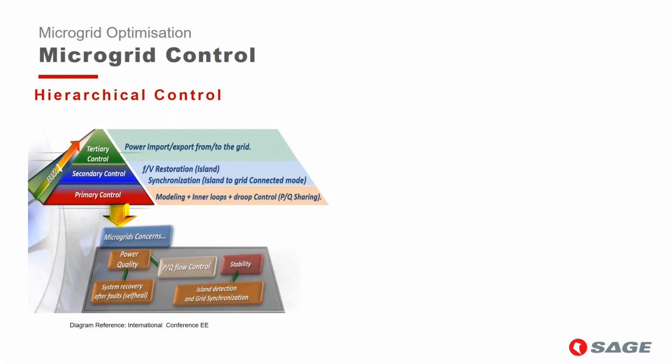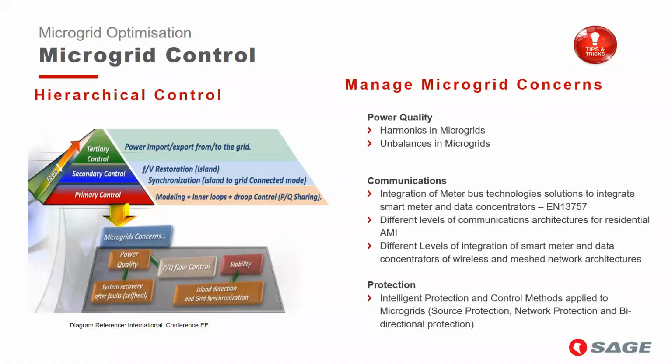communications regarding challenges to integrating smart meters and data concentrators. These require stringent integration requirements in accordance with industry standards. And lastly, protection. Protection in microgrids requires source, network, and bidirectional protection. These concerns cover electrical integration considerations on the controller scheme and is usually utility influenced. A less utility influenced controller framework has been designed recently by IEEE, which is the IEEE 2030.7 standard for microgrid controllers. This will be discussed shortly.